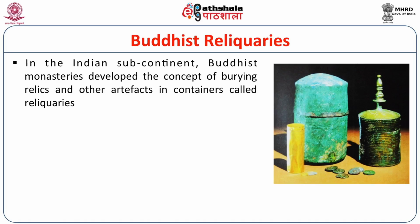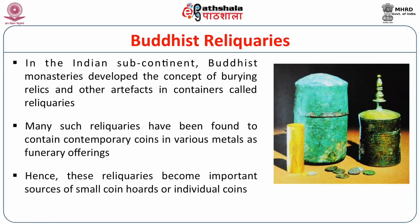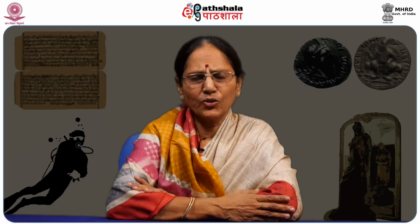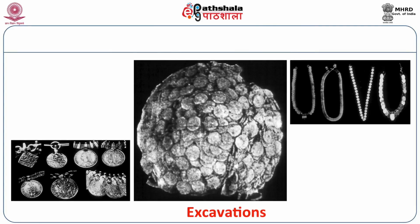And in hoards, we have Buddhist reliquaries. In the Indian subcontinent, Buddhist monasteries developed the concept of burying relics and other artifacts in containers called reliquaries. Many such reliquaries have been found to contain contemporary coins in various metals as funerary offerings. So these reliquaries become important sources of small coin hoards or individual coins. Now through hoards we have seen how we can get the coins.